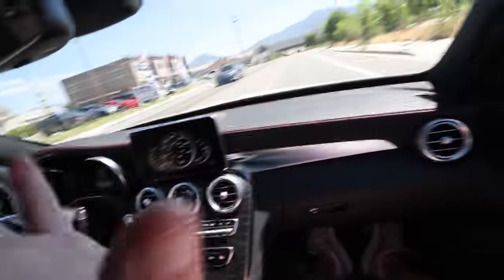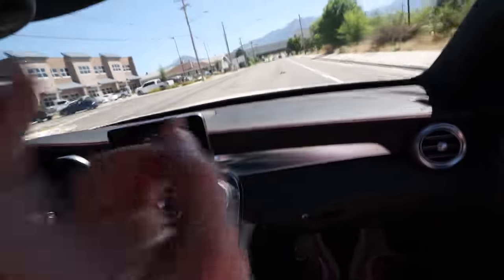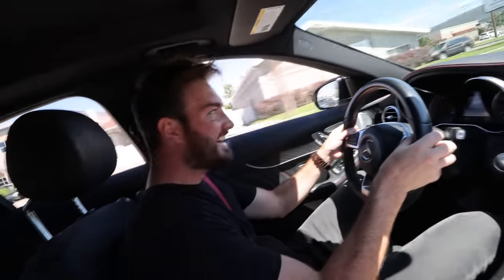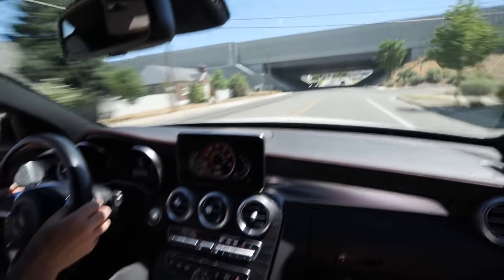So to reiterate, this is the Stage 2 WiseTech Tune. We're talking an additional 127 horsepower. Okay, wow. This is so good. That is crazy. It's amazing what a tune can do, how it can completely transform a car. Legitimately, it feels like a completely different car.